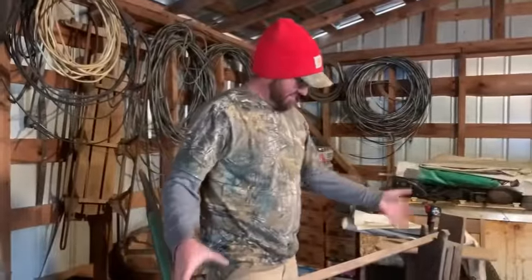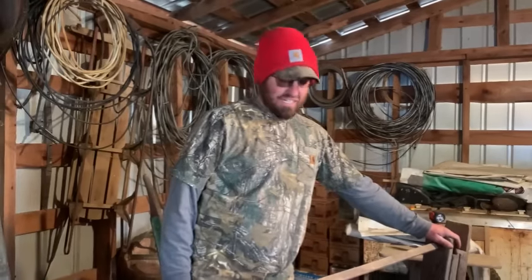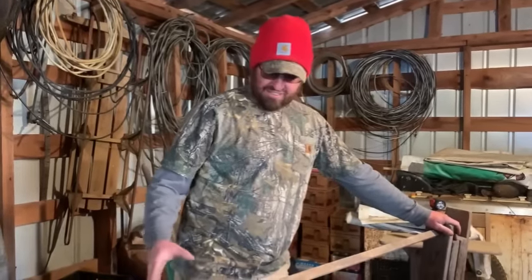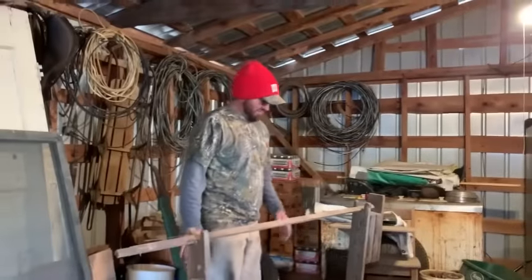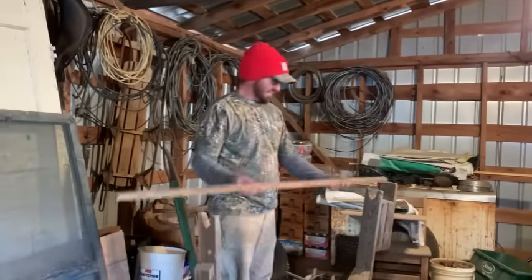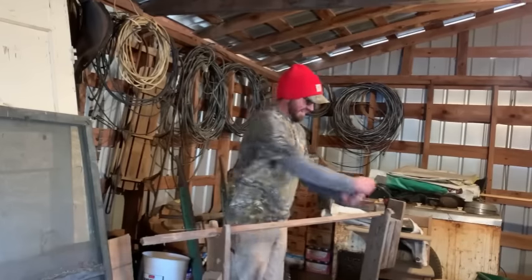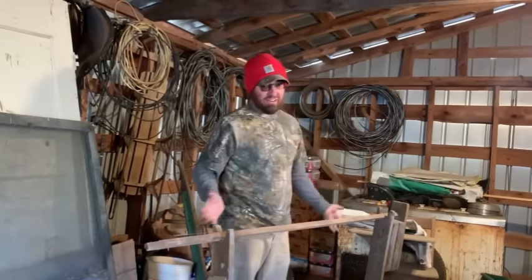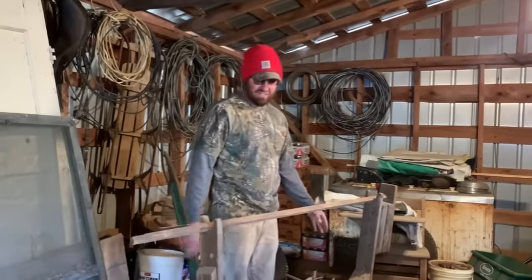So this stand right here, if you're actually still hanging around to this point of the video, is a tobacco stringing stand. What you would do is your tobacco stick would sit in there like that. You start your tobacco here and you would tie it. Now, I don't know how to tie tobacco that way. I've watched several people do it. I don't have a clue how to do it.